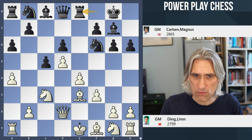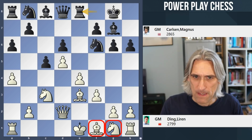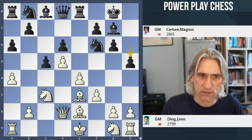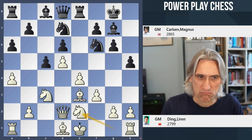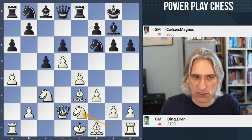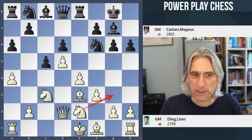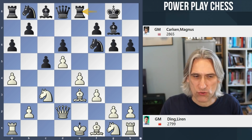So generally here, white has to decide how he should bring these pieces into the game. Well, bishop e2 has been played, and then a little shuffle to bring the knight out. That's playable. Another way to play the position is simply to play knight e2, and then knight g3, and then bishop e2, etc. But here, Ding played an extraordinary novelty.